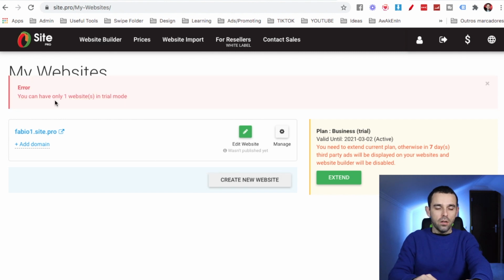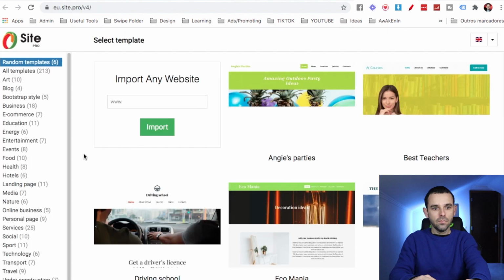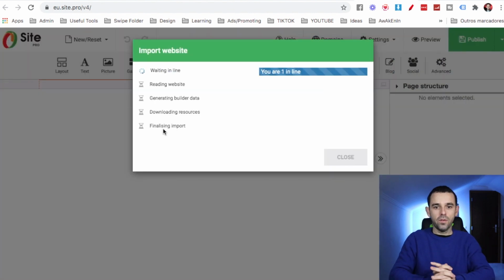Okay, you can only have one website in trial mode. So in trial mode, you can only have one. So let's just manage this one. Let's go ahead and edit this one. And then right here, it says import website. That's where we're gonna put the URL that we've copied. Let's go ahead and click import. That's gonna import the website here. It will take a moment.